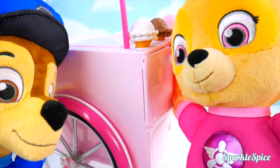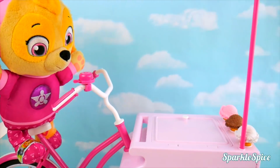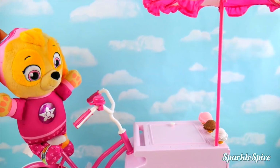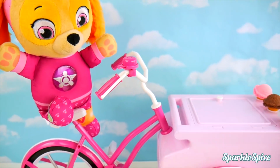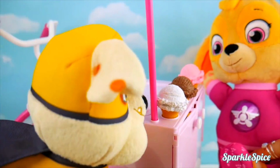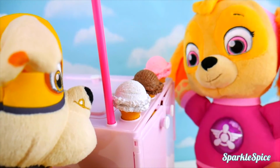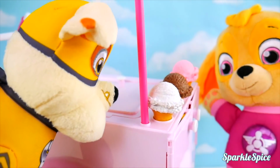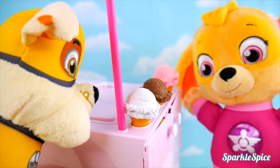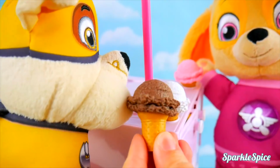Yeah, sure, I'll try it. Up to fly! Woohoo, this is so much fun. I love the ice cream cart. I hope someone buys something. Hey, Sky, I heard you're selling ice cream. I sure am. What would you like? I think that chocolate cone looks good. You got it! One chocolate cone for you!